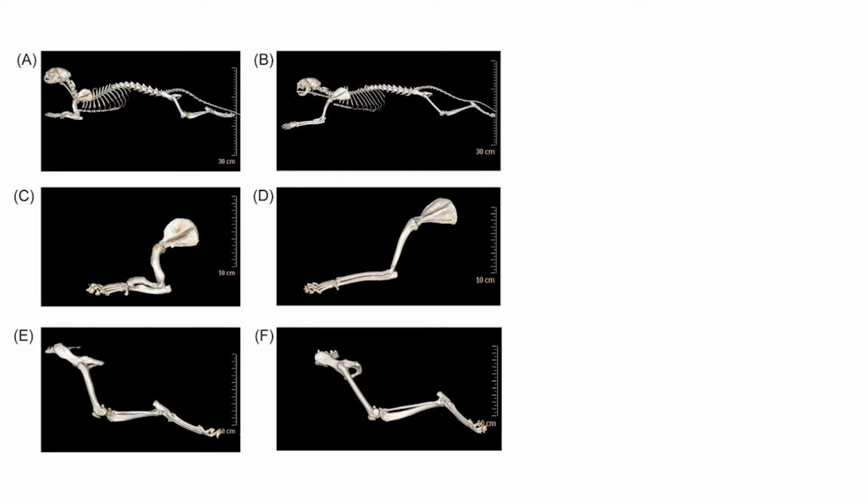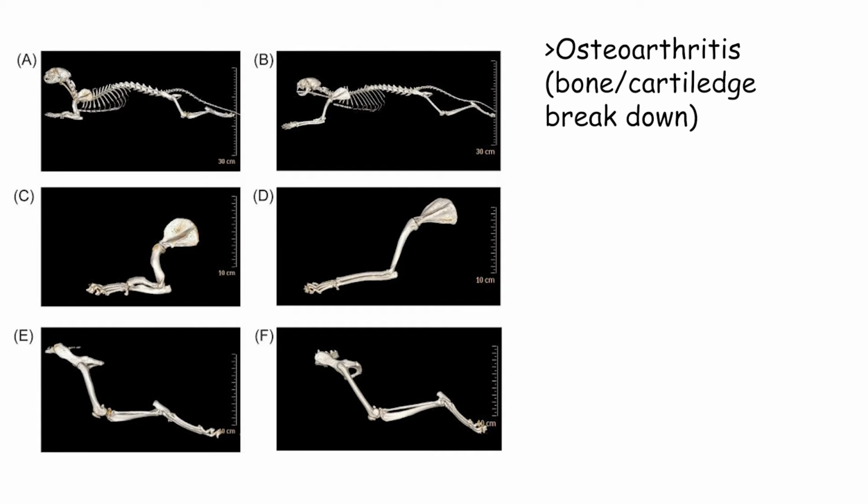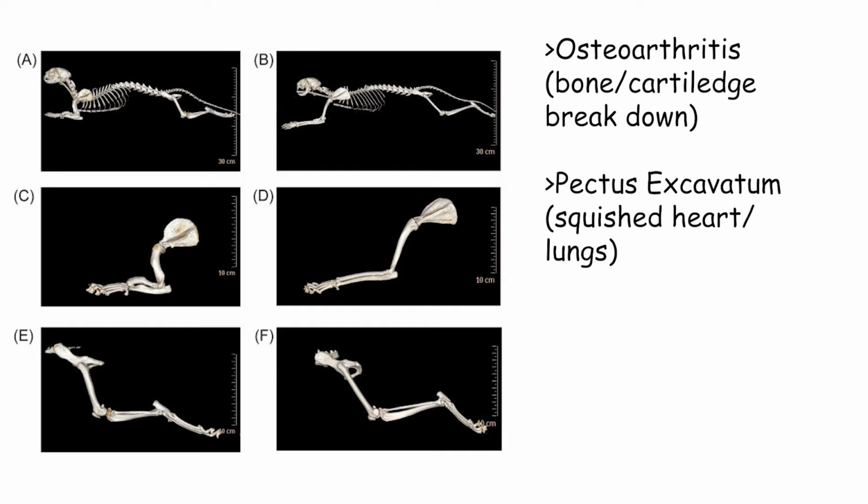Munchkin cats are at high risk for developing osteoarthritis, a painful degenerative disease that involves breaking down of cartilage, joints, and bones. They also commonly suffer from pectus excavatum, in which there's not enough room in the body for the heart and lungs, so their respiration and breathing suck.